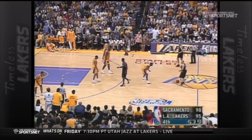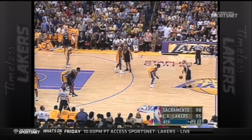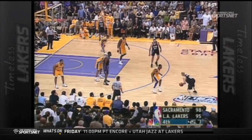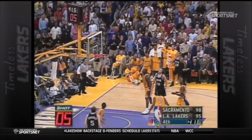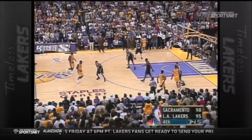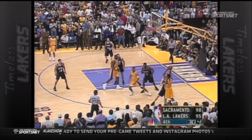Here's something interesting. The Kings, for the first time all game, run horns, and it gets Christie a decent look at a short three when Fisher helps one pass away, but he can't finish. It begs the question, why didn't they go down low to Vlade or Weber? Down 3, the Lakers look a bit disorganized with guys bunched up, but they do find Shaq down low.